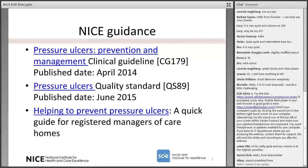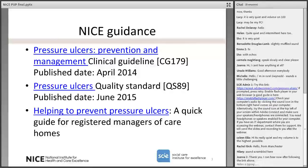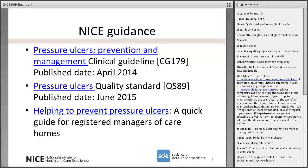NICE published best practice guidelines and standards after reviewing the evidence on a particular topic. This is usually done in collaboration with health and social care professionals using a multidisciplinary approach. The Pressure Ulcer Prevention and Management Clinical Guideline was released in April 2004. It has been reviewed in November 2018, and no new evidence was found to change the recommendation. You can use the links to click to find the NICE guidance.